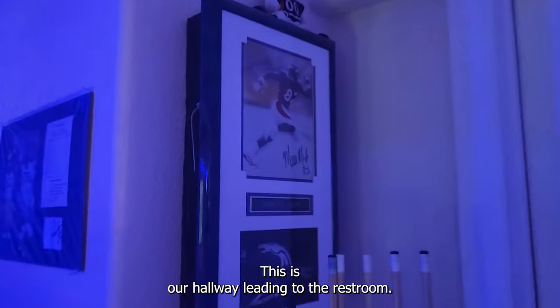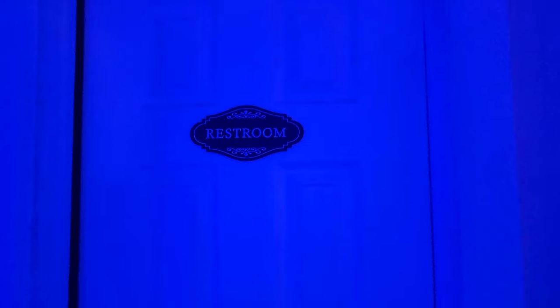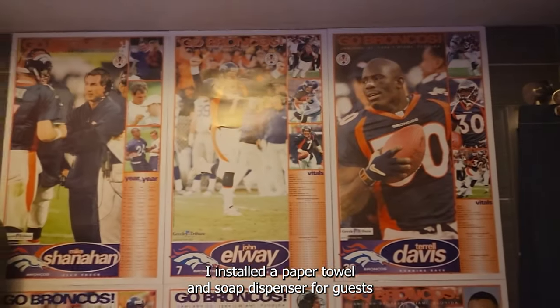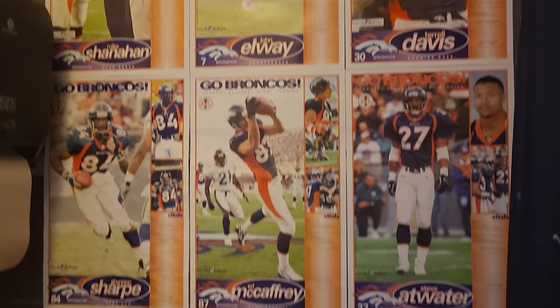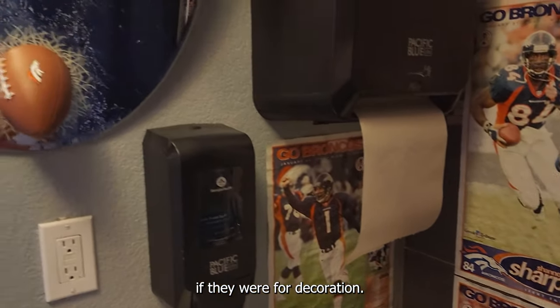This is our hallway leading to the restroom. It's all labeled for new guests. I installed a paper towel and soap dispenser for guests so that there are no more wet towels or wondering if they were for decoration.